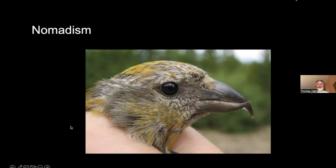Right. So these things, they move in the spring. And this has been observed by a bunch of people. Newton talks about it in his book. But this is happening at the worst possible time of year for them to find seeds. And this is because conifer cone crops on most of the conifers that crossbills use are going to be finishing shedding their seeds, and the cones are even beginning to drop from the trees.